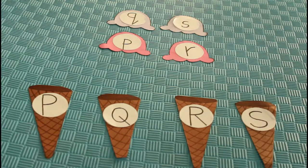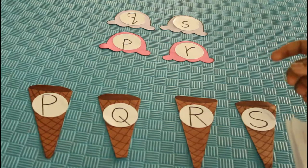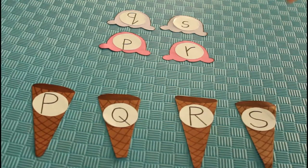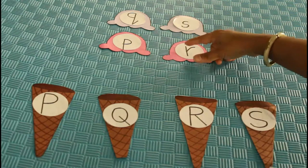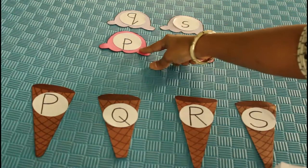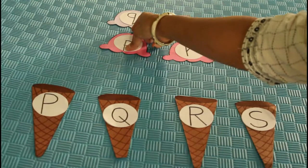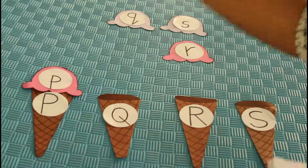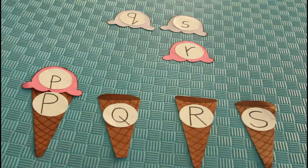Come on, we'll do it fast. Okay, now we'll start with the letter P. And where is the small letter P? Yes, here we have small letter P. Now we will take the scoop of ice cream and keep it on this cone. So we got Papa P, big P and small P.